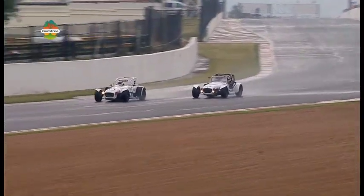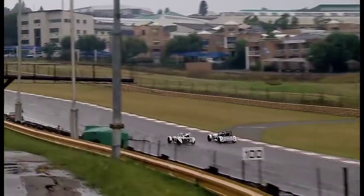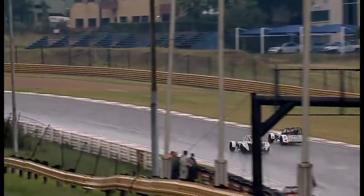Andres Letnick and Connor Jones running side by side into turn 1. Letnick moves across and closes the door on Jones into turn 2. Jones takes the outside line, heading towards 3 and 4, holds his nerve and makes the pass.